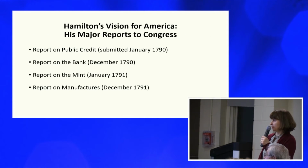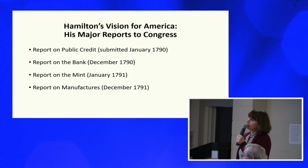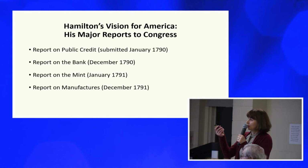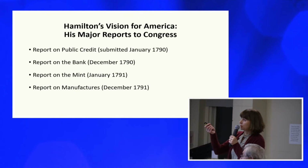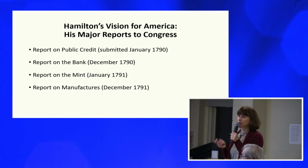Hamilton's vision for America. How did he present it? His plan was basically laid out in a form of reports to Congress. These reports, report on public credit, report on the bank, report on the mint, and report on manufacturers, were submitted in the first 2 years of Hamilton being the first US Treasury Secretary.